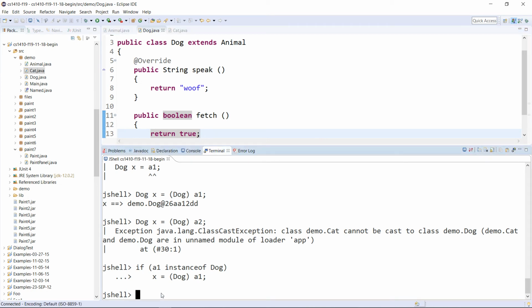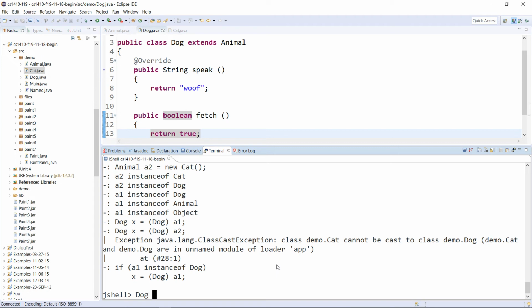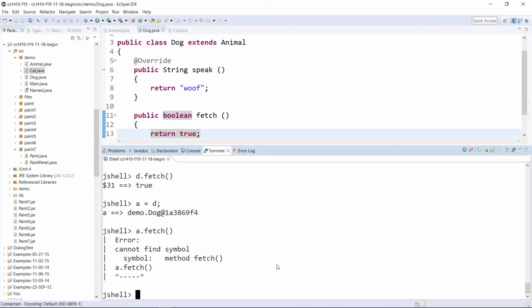So let's do this. I'm going to have to reload here. So Dog d equals new Dog. So now I can say d.fetch, and I get true back. Now I'll store it to an Animal variable. And now I say a.fetch, and I get an error message. So what's going on? Why can the dog fetch when it's stored in a Dog variable? That same object, when you store it in an Animal variable, you can't fetch.